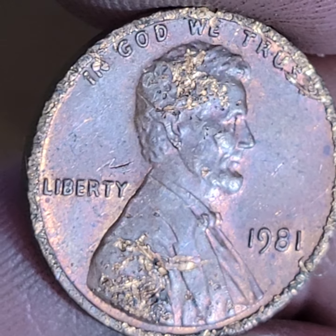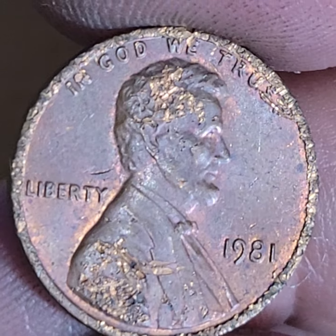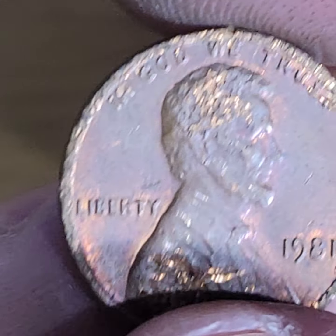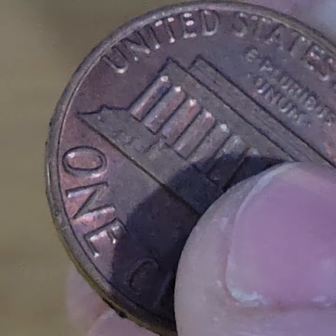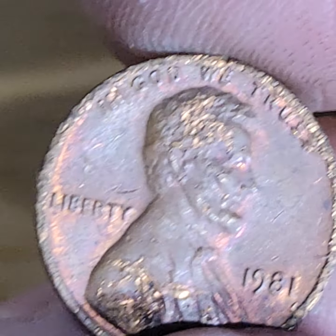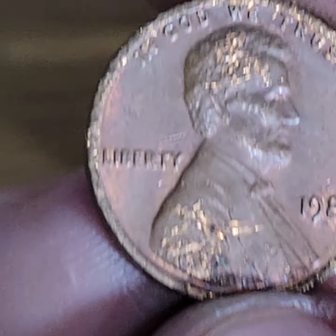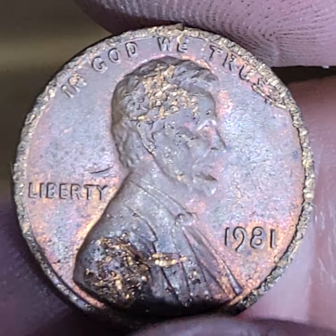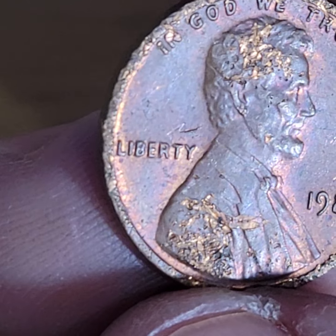And it's only in the high points, right? So this is how I believe it's a mint error, right? Because it's on one side, not the other. It's something with the dot. I think the penny got stuck and it was smashed over and over and over again. So that's why it's only on the high parts, the 81, the Liberty, nothing.